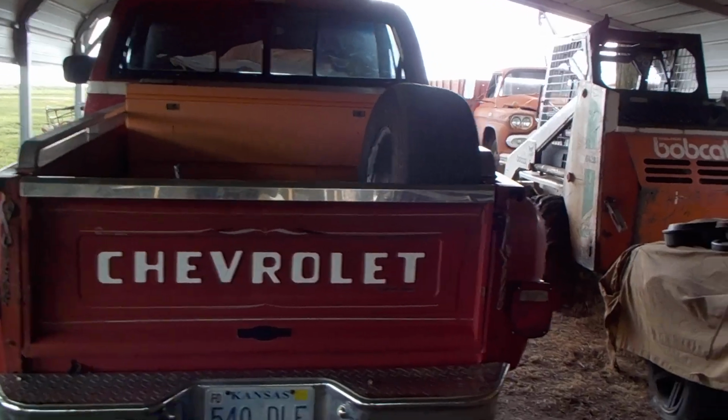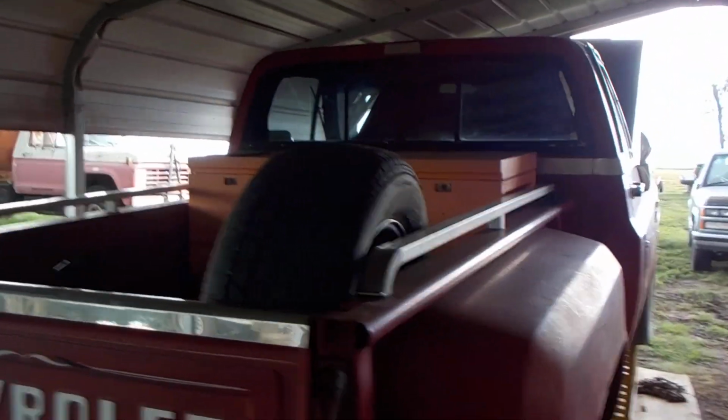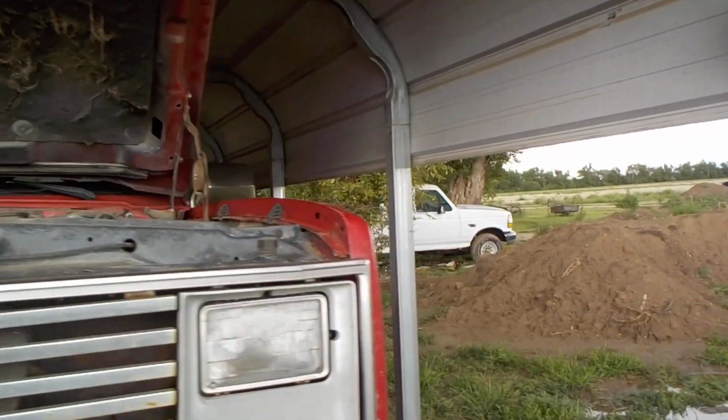I want to take it all the way back to original, and who knows, I might even paint it and try to redo all this pinstriping. I've got to call my uncle and see if he's got detailed pictures of what all this pinstriping looked like, because it's really worn off there over the years.